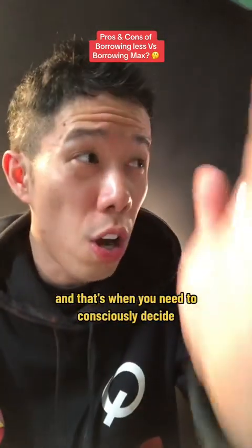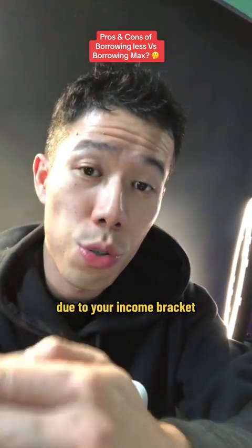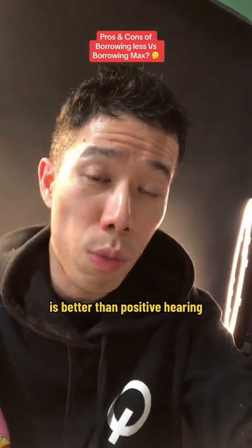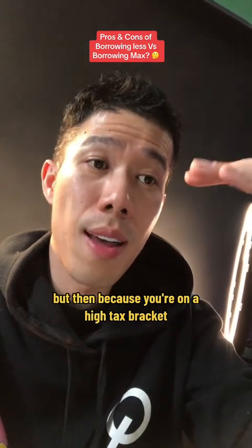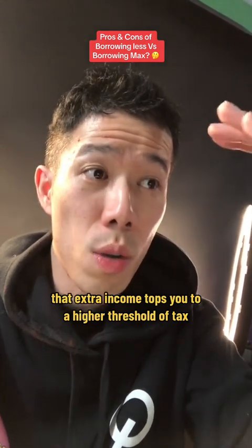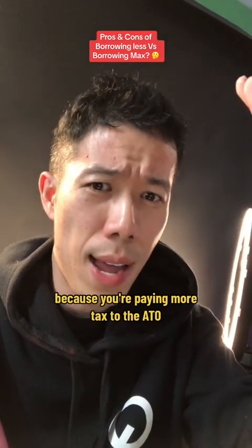That's when you need to consciously decide whether negative gearing, which is a way to reduce your tax payable due to your income bracket, is better than positive gearing, which is where you're getting income on top of all your repayments. But because you're on a higher tax bracket, that extra income tops you up to a higher threshold of tax, which means you're actually worse off getting income on a positive level because you're paying more tax to the ATO.